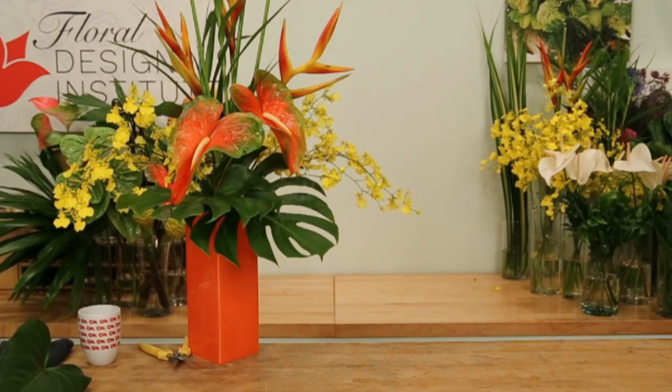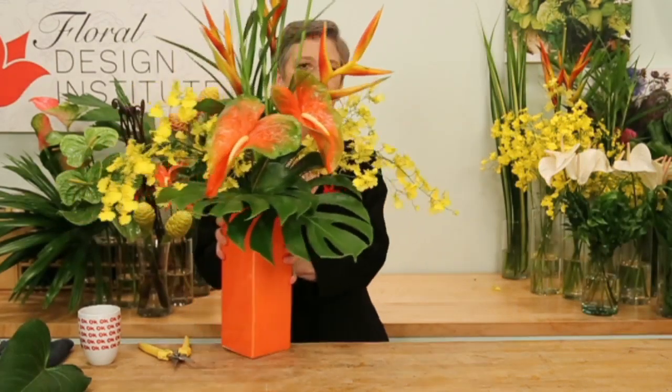It's just, it is. So I'm going to move things around because I've got more flowers to play with. I can't believe it. I don't know how I'm going to deal with all this stuff. There's so many cool things.